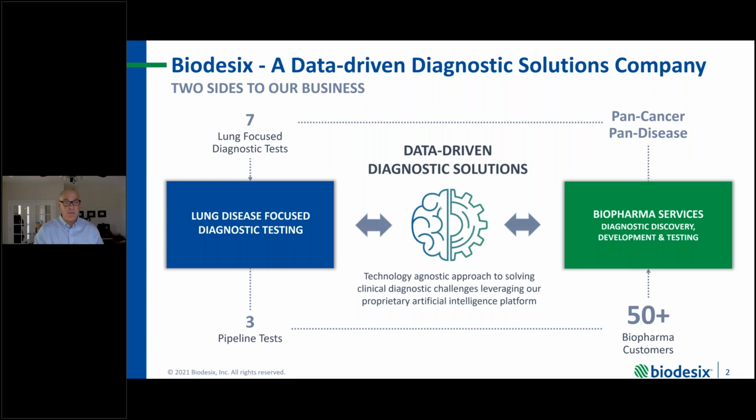Now, while the commercial business is focused on lung disease, we have the other side of the business, our biopharma services arm, that is essentially pan-cancer and pan-disease. We currently have 50 biopharma customers that we've developed tests for in different cancers, including lung, bladder, renal cancer, and others, as well as in some autoimmune diseases.